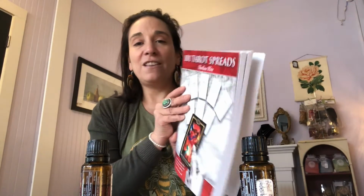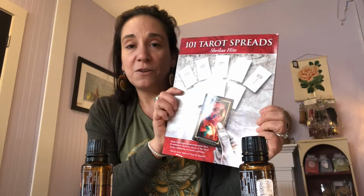I want to share with you the tarot spread that we're going to be offering for the rest of 2020, and it's called the WTF spread, question mark. It's coming from Sheila Height's book, 101 Tarot Spreads. This is an awesome book.